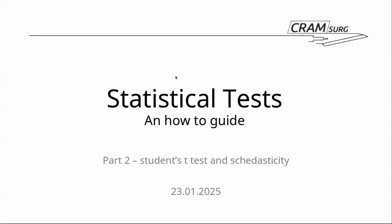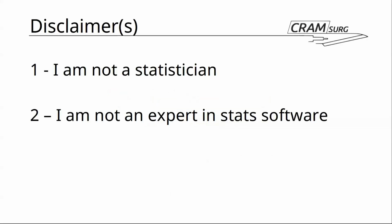As we did last time, we're going to talk about statistical tests today. And I'm going to talk about Student's t-test and a brief chat on skewness and what it means. So similar disclaimers to last time, I'm not a statistician and I'm not an expert in stat software. I read about both and I kind of do a little bit of both every now and again and when I can.